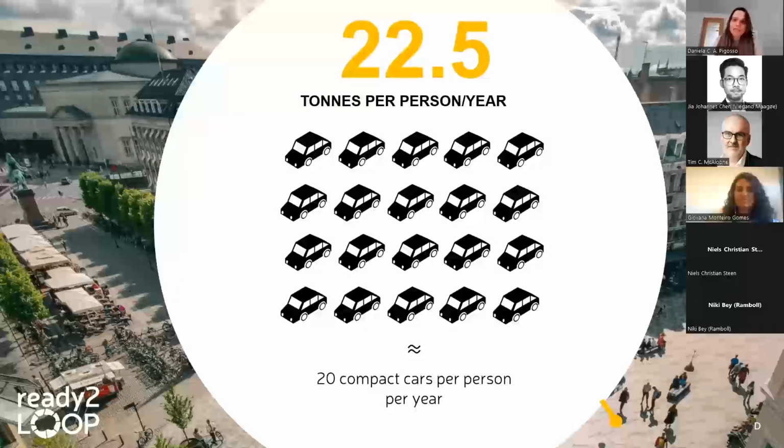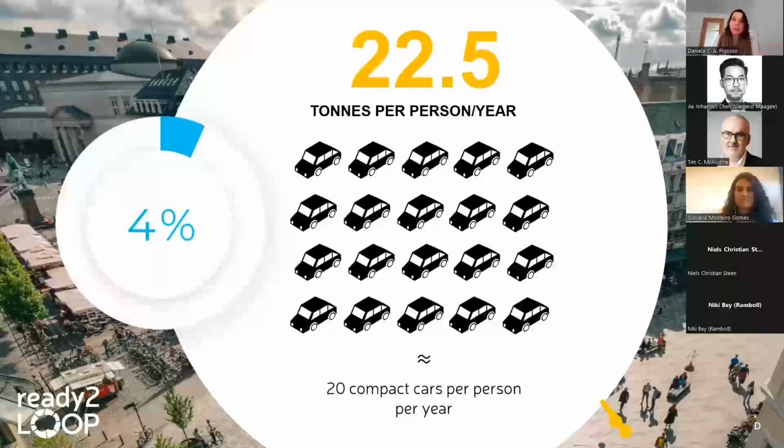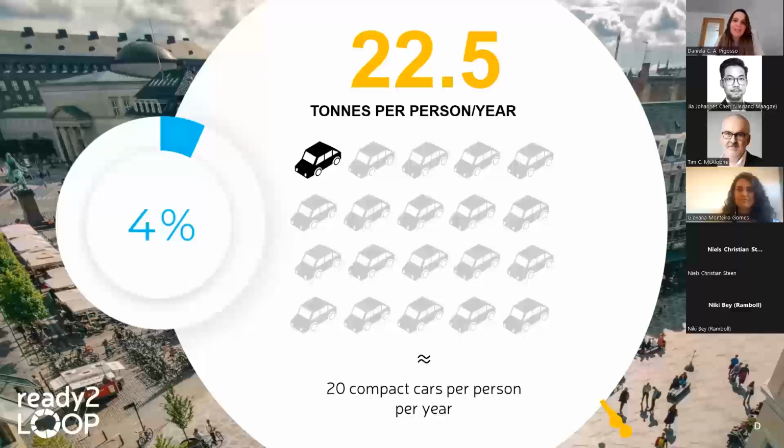And if we were to translate this into a more tangible measure, that would relate to 20 compact cars per person per year. That's really a lot. And what happens is that we are not only consuming a lot, but we are actually not yet really good in circling back those products when they reach the end of life. And in fact, last year as well, we had for the first time a measure for how circular the Danish economy is, and the number is not very high. So right now we are actually only 4% circular in Denmark, which means that from those 20 cars that we are consuming per person every year, only about 0.8 of those cars are actually being circled back in terms of the recycling of materials and so on.